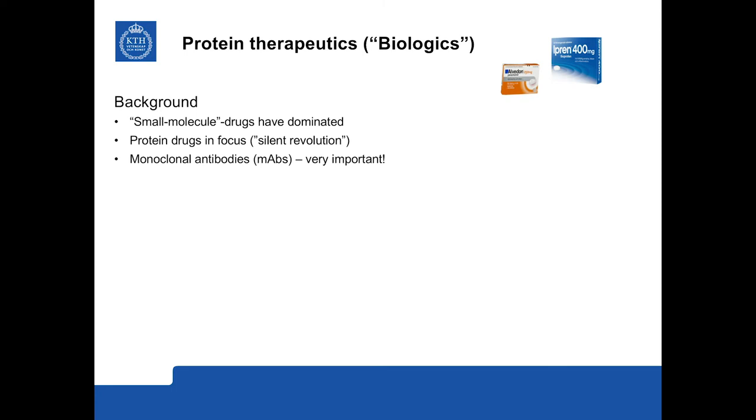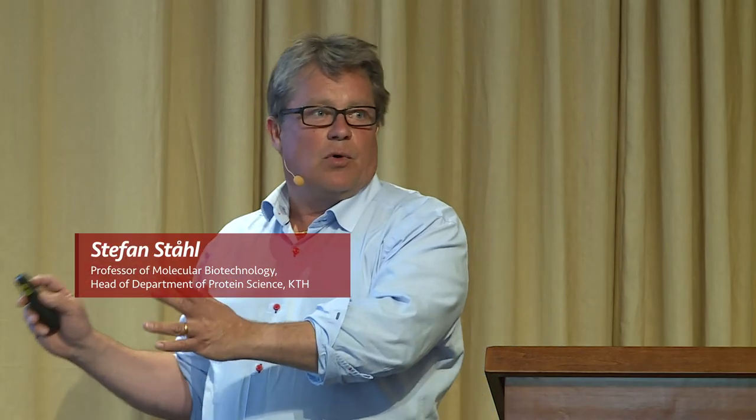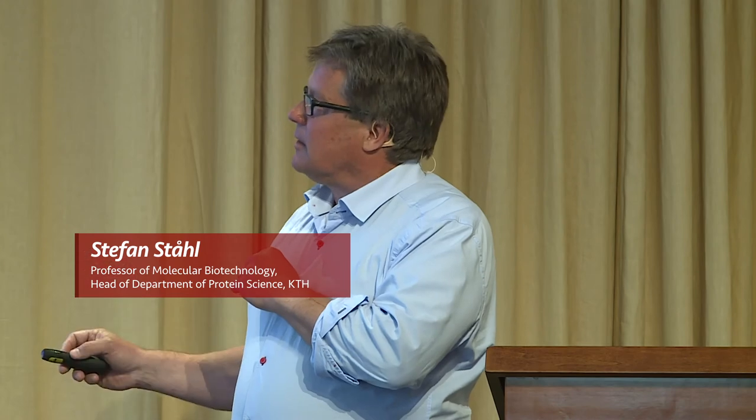And the most important type of protein therapeutics early on were the monoclonal antibodies. And the first one was introduced already in '85, and many people thought that it would go very fast to develop monoclonal antibodies to cure basically every disease. That was not the case, but still there are more than 50 on the global market. I think it's now 15 with revenues over $1 billion, telling us these are important to cure our diseases.